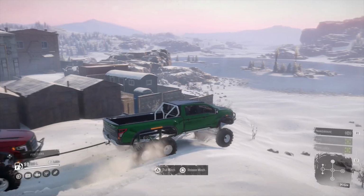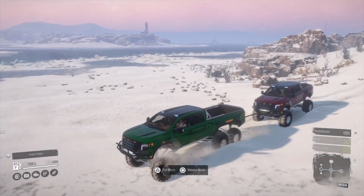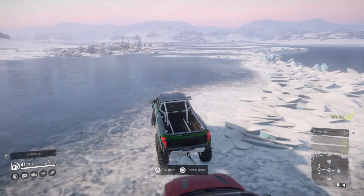I'm Mr. Lone Wolf, and today I'm going to test out these two mods, the Titanious Maximus. I was curious as to which one would do better going across ice and stuff, so I'm going to take them to the Battle on the Ice, which is on Lake Coved.